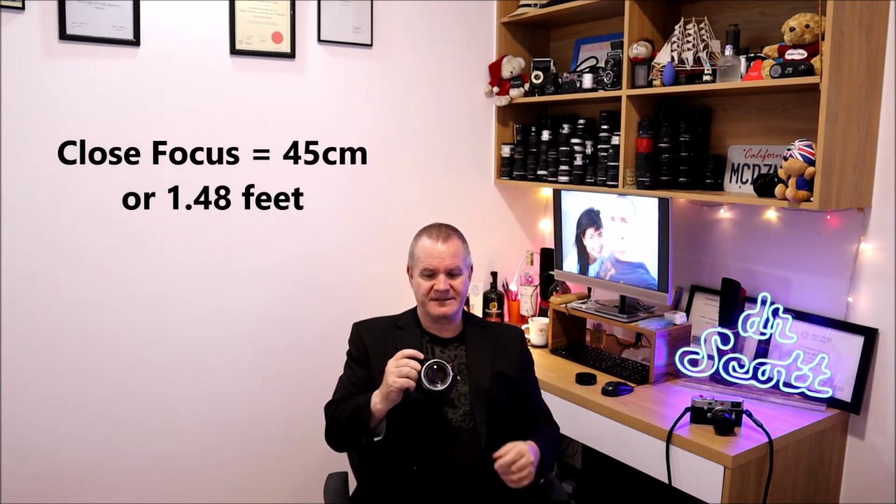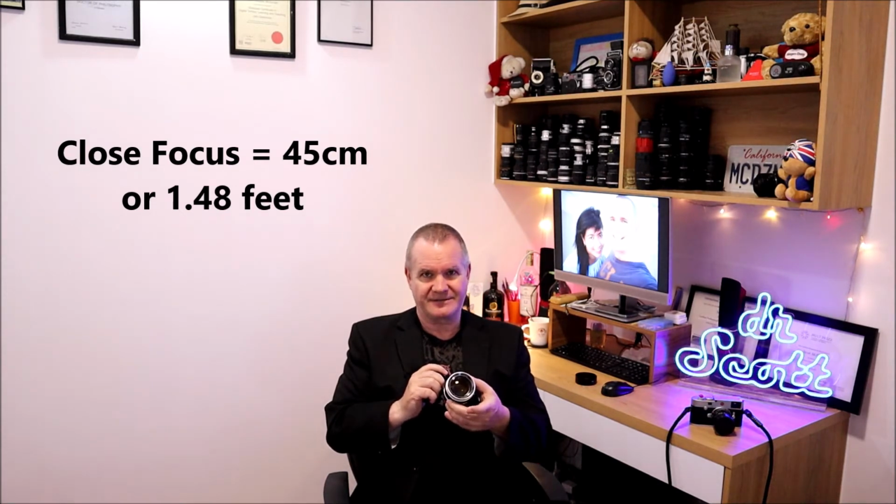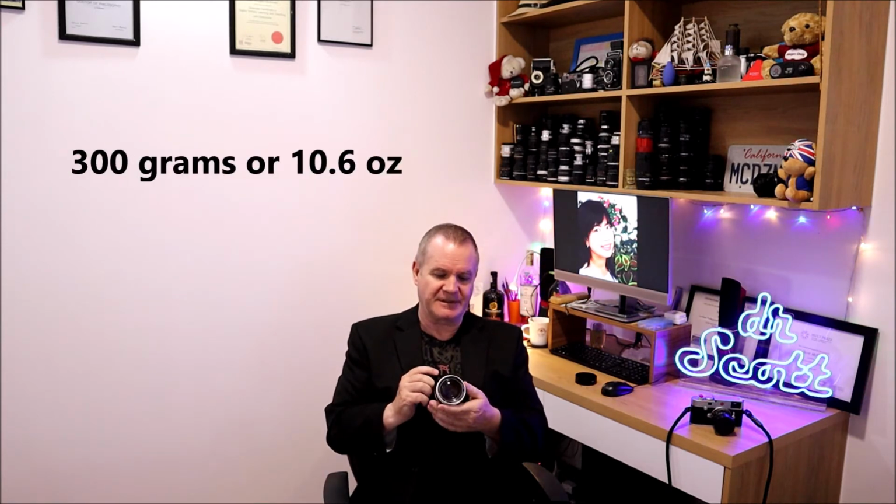Its close focus distance is 45 centimeters or 1.48 feet, if you convert that to the imperial system. It's 300 grams, so it's not light, but it's not that heavy either. It's 10.6 ounces. One of the things that stands out as a 50-ish lens, I'll post a picture of it so you can get a closer look.